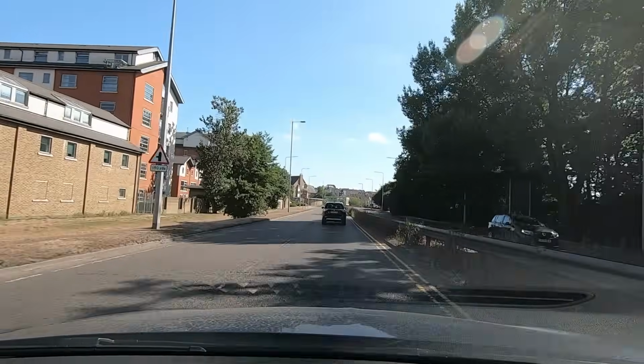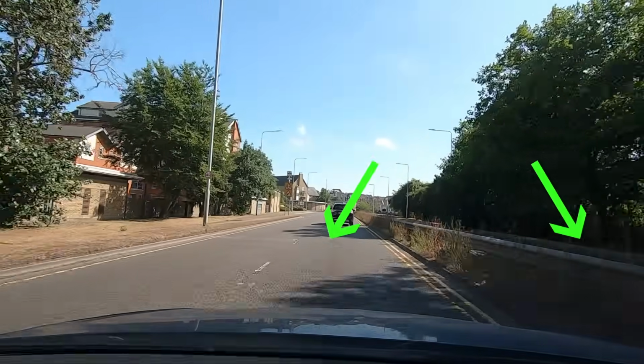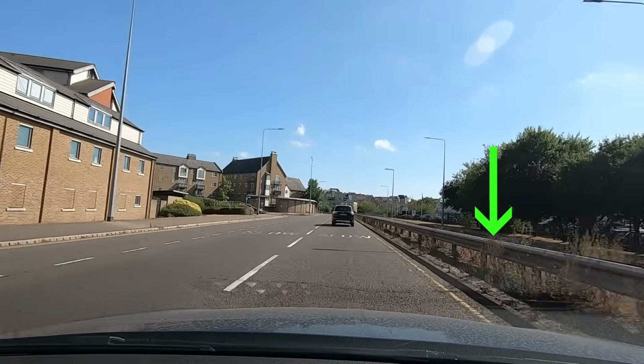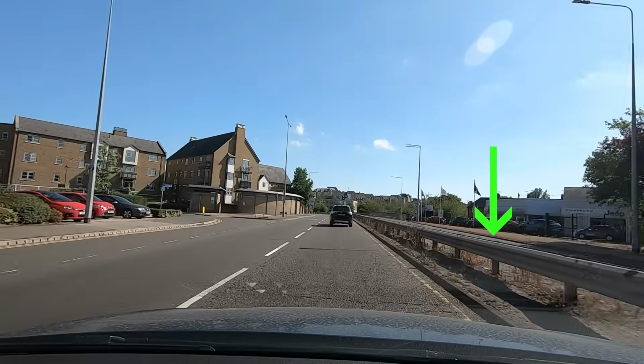It's important to know that a dual carriageway does not mean two lanes. Many people get this confused. A dual carriageway is two carriageways separated by a central reservation. That's normally a barrier, but sometimes it can just be a piece of grass. Each carriageway can have however many lanes, 1 lane, 10 lanes plus.